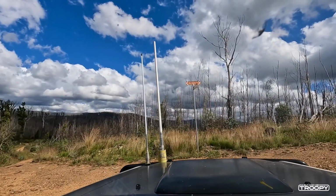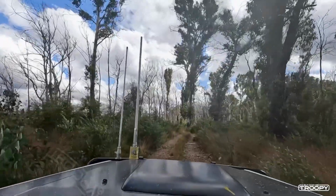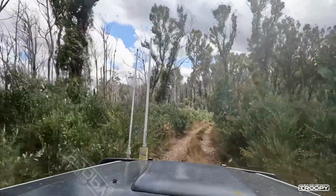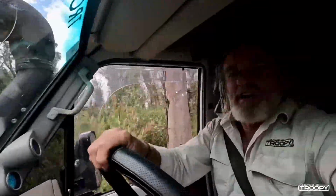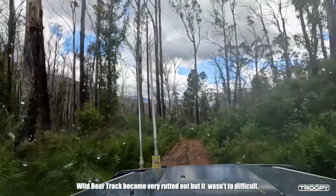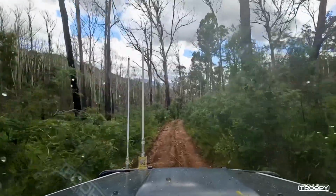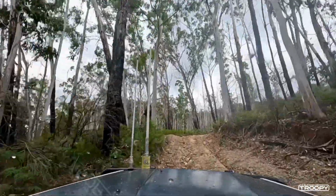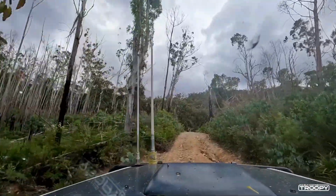Track. I might have to check my maps again here, see if we go right or left. Okay, so I turned right onto Wild Boar Track or Wild Boar Creek Track. I really don't know where I'm going, and this will take me out to Corryong Benambra Road, but it's putting me a lot further back than I wanted to be. Still on the Wild Boar Track. It's gone from being really rutted out, now it's into a shaly, rocky base.